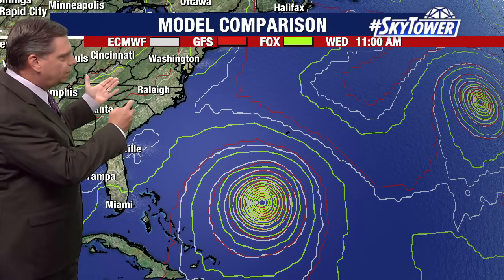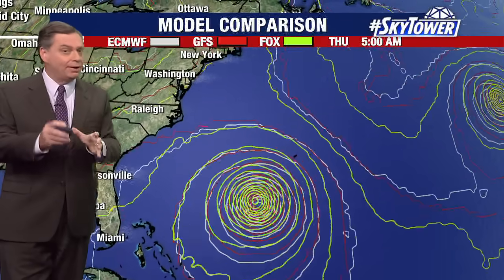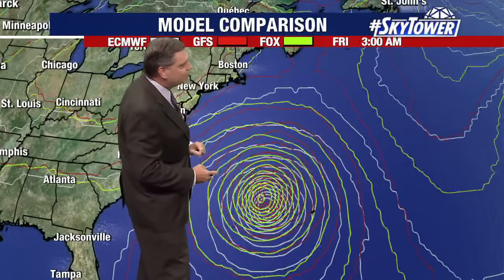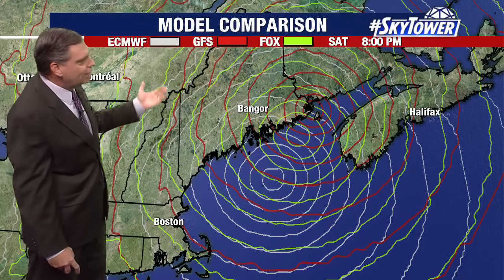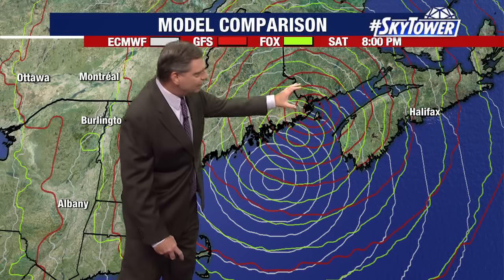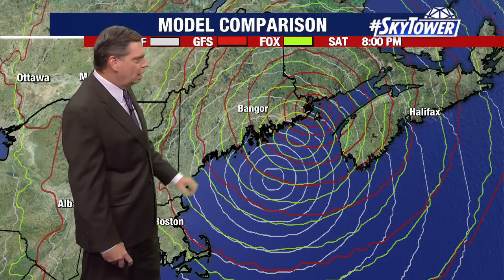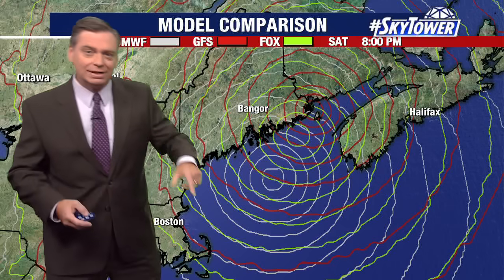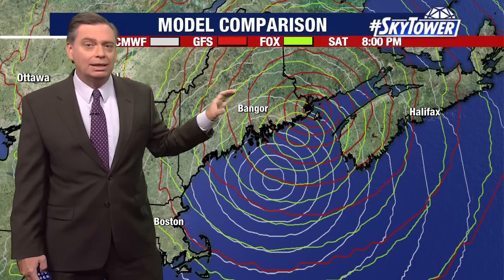So you look at our three different models here, the European, the GFS, and our own exclusive Fox model, very tightly clustered. We're getting very good agreement. So here it is, going to the west of Bermuda as we head through Friday night. And then as we get up into Saturday morning, Saturday afternoon, heading into the evening, again, very tightly clustered through this area. The coastline of Maine could really take a battering with this. Really what we're seeing with this is just more of a timing issue of exactly when this comes onshore. But obviously all through this area, this is going to be a major, major issue up into that region.